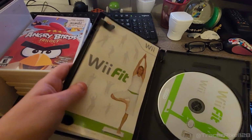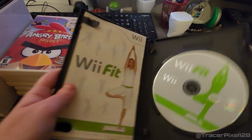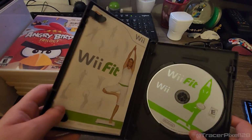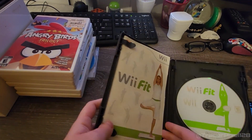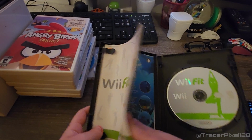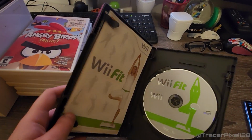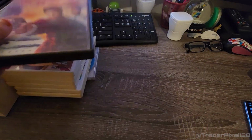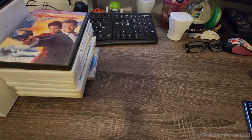And the next one I got is definitely not a James Bond movie. I don't know why I put this in here, but it's actually a copy of Wii Fit. I didn't bother taking the cover out, but this is a loose copy of Wii Fit I got from a lady in my old homeschool group. She was giving it away along with the balance board, but I don't have the balance board with me. I just have the game. I don't know why I put that in that case.